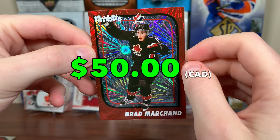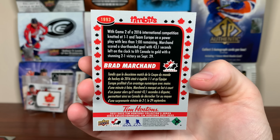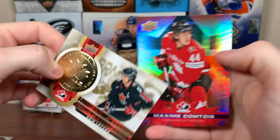Freaking Brad. I'll take it though. Brad's a great player, even though he's a rat. Not so PG words, but there you go. Brad Marchand. Yeah. So we did get a Timbits Team Canada. They're probably 1 in every sealed box like that. Perry. Oh, hopefully get 2 of them. That'd be cool. Somehow. Chris Letang and Maxime Comtois.